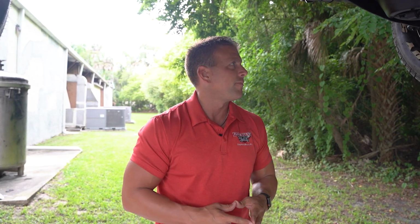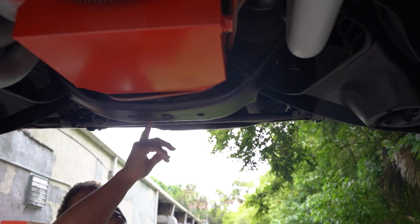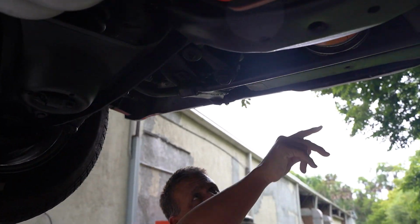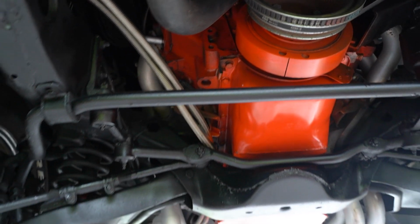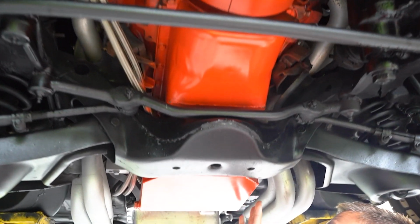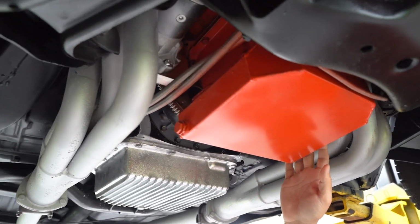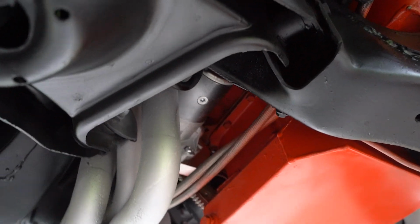Underneath our fun 1967 Chevelle with a 502. Disc brakes up front. You can see the front of the motor here. You got a nice clear visual of not only the front seal, but both sides of the oil pan. You can see it's nice and dry. Got a cross member going back to your high performance oil pan back here. Bottom of the filter's dry. Starter's dry, both sides of the oil pan dry.